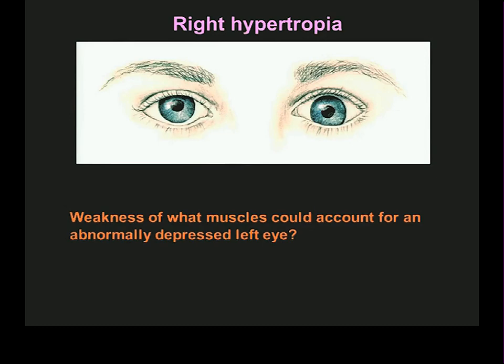Weakness of what muscles could account for an abnormally depressed left eye? In case we were wrong, maybe it wasn't a problem with an abnormally elevated right eye. Maybe it was a problem with an abnormally depressed left eye. Weakness of the elevators of the left eye would be the things that cause an abnormal depression of the left eye. So what are the elevators of the left eye that would, if weak, cause it to look depressed? Inferior oblique and superior rectus. Very good. Inferior oblique and superior rectus.